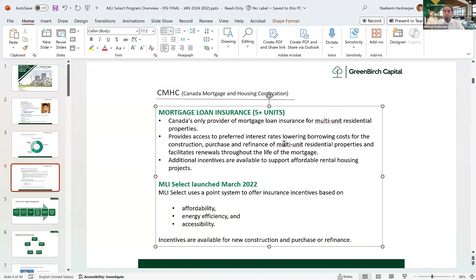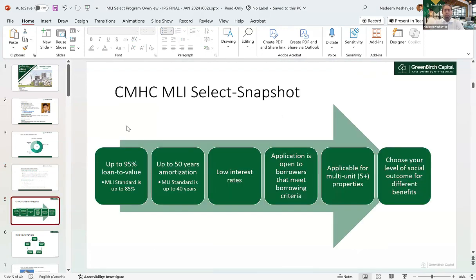Now, in March of 2022, CMHC launched this program called the MLI Select, which they launched because they wanted to achieve certain social outcomes, specifically affordability, energy efficiency, and accessibility. And so those are the 3 social outcomes that were being targeted by CMHC. And in return for a borrower providing these outcomes, CMHC was willing to increase the benefits to the borrower with the financing quite significantly. So I'll get into what those are.